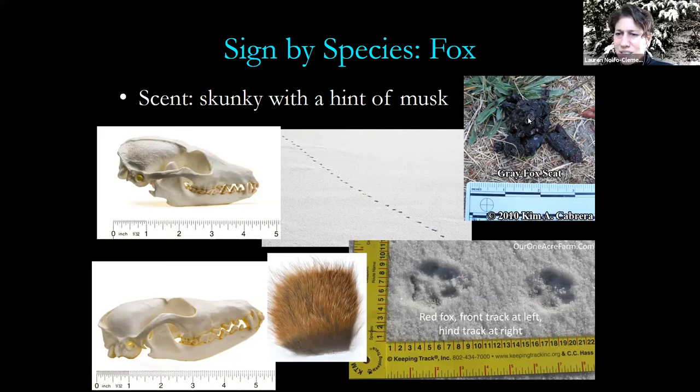This has a little bit of skins of something like a cherry in it, but oftentimes there's more vegetative matter, more plant matter in their scat, usually fruits and berries, things like that, seeds. And like I said, sometimes you'll find bones, but it's not as uniformly chunks of fur and bones as the coyote scat. It's also smaller, as you can see from the scale bar. So it would look like a small dog scat. Their prints are also much smaller.